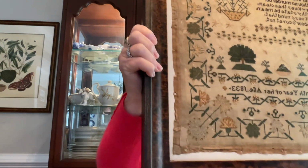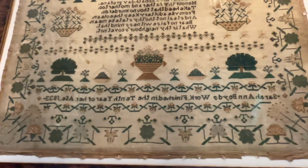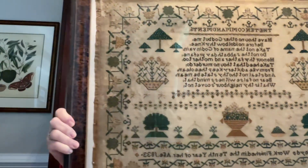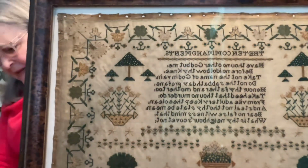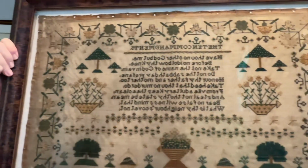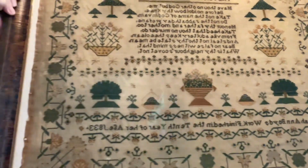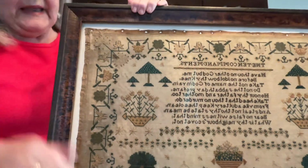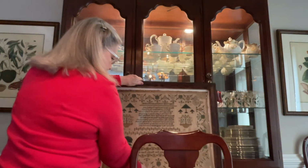Sarah Ann Boyd. The colors were just beautiful, unexpectedly so, especially since there was staining and the sampler had been folded up and tacked to a board and all of these other things. But there she is. Let's see if I can set her behind me. Isn't she beautiful? Seriously. Look at those colors. So now I am blessed to have 8 10 Commandment samplers. And I'll show you another one in a second. But let's set Sarah Ann over here where she'll be safe, I hope.